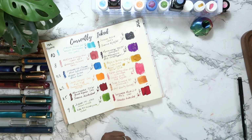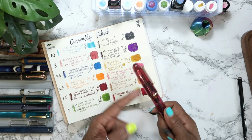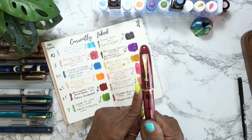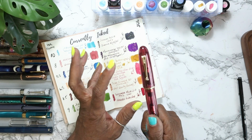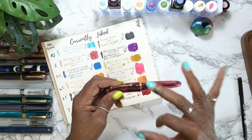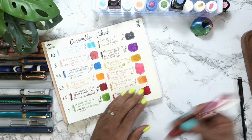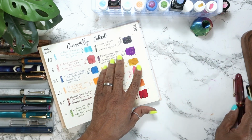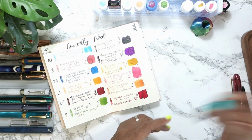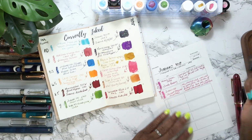Next pen up is, this was my day 12, I believe. Remember I told you I have a lot of JINHAOs? Here's another one. This is the JINHAO 9019 with an extra fine nib. And for some reason, for 30 inks, I did not realize that it was an extra fine nib. When I have an extra fine nib, I tend not to put an ink with properties in it. But 30 inks was a random choice, so it is what it is. It is inked up with DIAMINE Nightfall, a DIAMINE advent calendar ink for 2023.